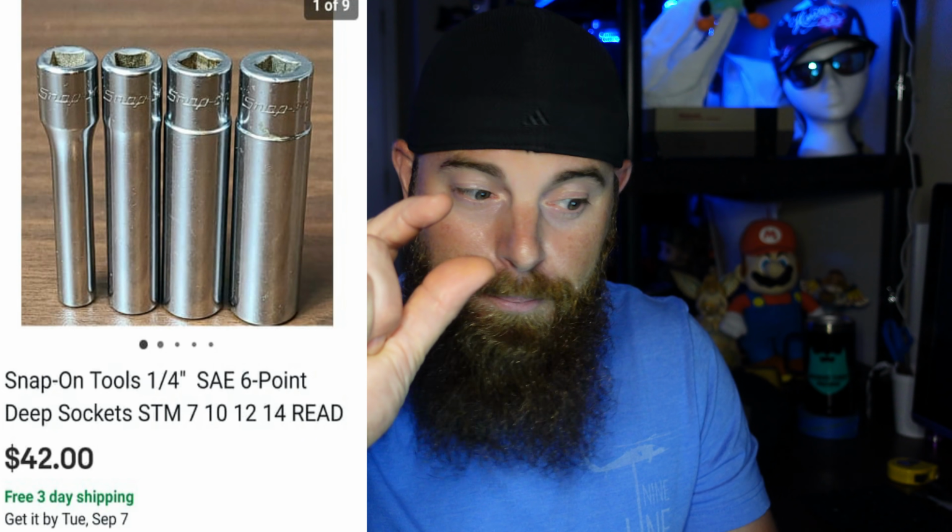And this one right here is the 1/4 drive. So it's a little guy, about that big. And they still sold for $42, free shipping. These go out at a 3-ounce weight. That's how small these things are. And again, very quick, and I only got about a couple bucks into them.